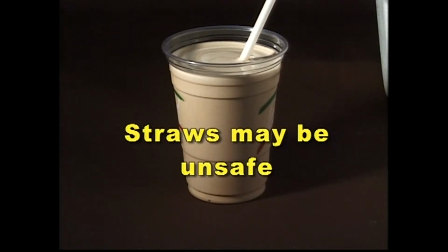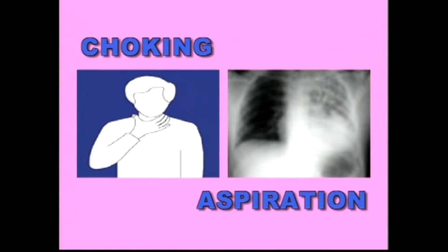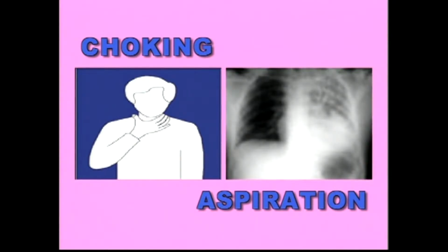Straws may be unsafe for individuals with poor mouth control, as they may suck too hard on the straw and propel the liquid to the back of the throat too quickly, causing the possibility of choking and/or aspiration.